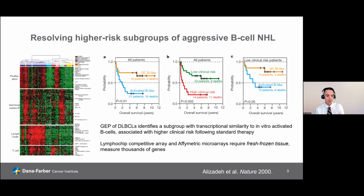Now, it's important to note, and I'm showing just representative data on the left, that this kind of gene expression data presented technical challenges, interpretation challenges, and application challenges. This was based on these Lymphochip competitive microarrays, which subsequently could be replicated with Affymetrix microarrays. The key is that these required fresh frozen tissue to measure the expression of thousands of genes. And for a number of reasons, this was easier to execute in a research setting than in a clinical setting, where we are primarily receiving archival tissue when we're making the diagnosis and doing our second opinion consultations.